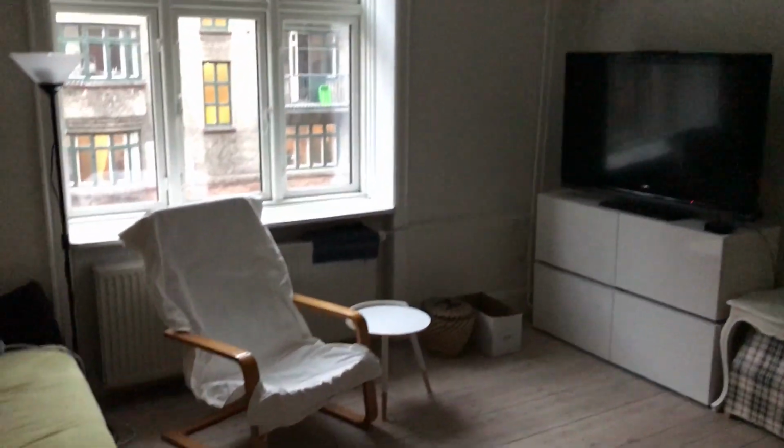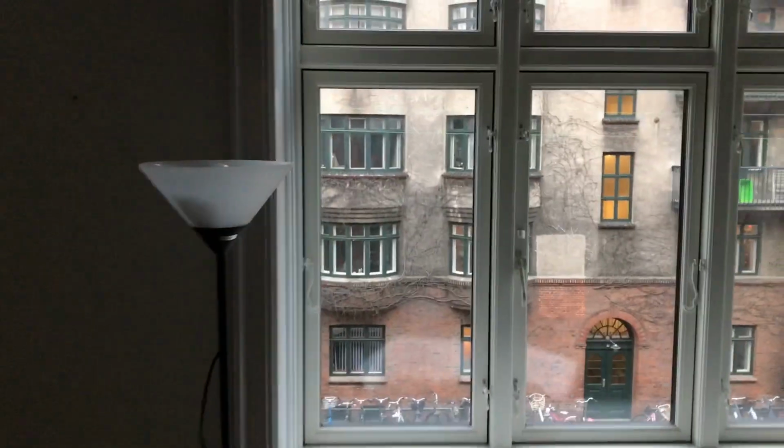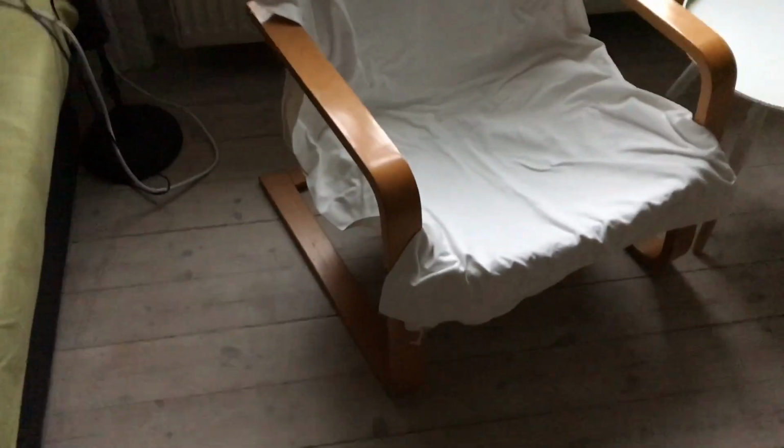So basically this is the first room. It's actually pretty huge. Overall the apartment has 2 rooms like that and then a super small kitchen and a bathroom. So it depends how you count. I have just some old TV with Apple TV 4 right here, and just some chair, for example. I just got it from the street for free. You can get a lot of stuff like that for free in Denmark.